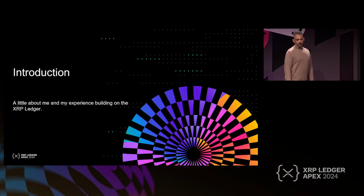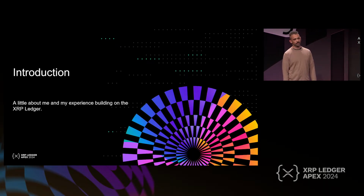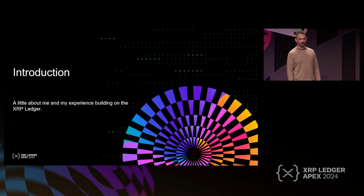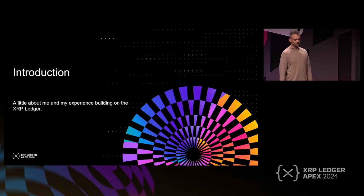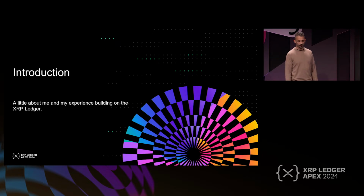So my background: I actually started my career as an electrical engineer, and was building websites on the side, and ended up moving more into the web world. I started working with Ripple and the XRP Ledger Foundation to build the learning portal, which is sort of the beginning of the funnel to get people into the ledger and start building and developing.